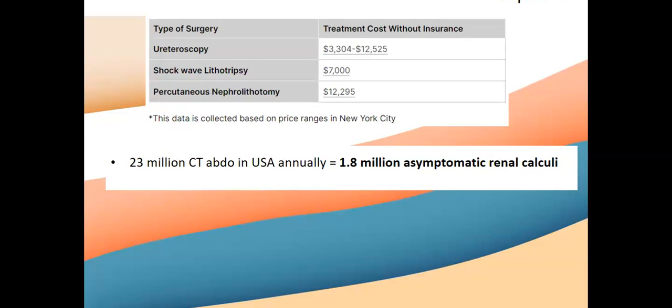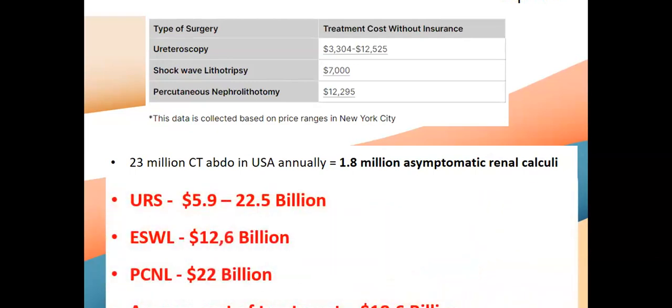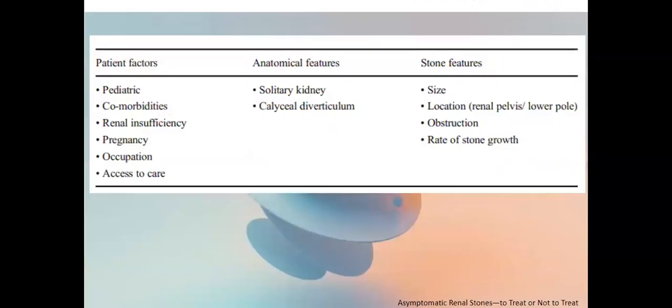So we said 1.8 million stones. You're looking at a cost of billions of dollars to treat something which is not troubling the patient, unlikely to trouble the patient, unlikely to cause any issues in the future. In a country with limited resources like ourselves, it's a no-brainer. We can't be treating all these asymptomatic renal stones. Added to that are the complications with intervening with these stones. We mentioned all the morbidity and toxicity which comes with all interventions, from medical to invasive.